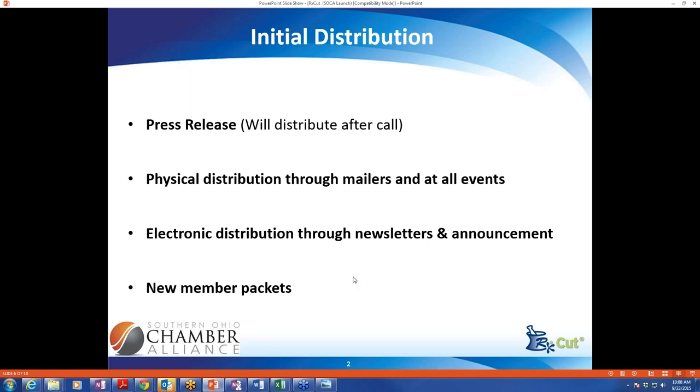I'm not sure if you have ambassadors or not, but most of our local chambers, the ambassadors actually go out and provide the new member packet to new companies coming into your chamber. And in addition to the directory, they can include the flyer and, of course, several of our cards, depending on the size of the company.